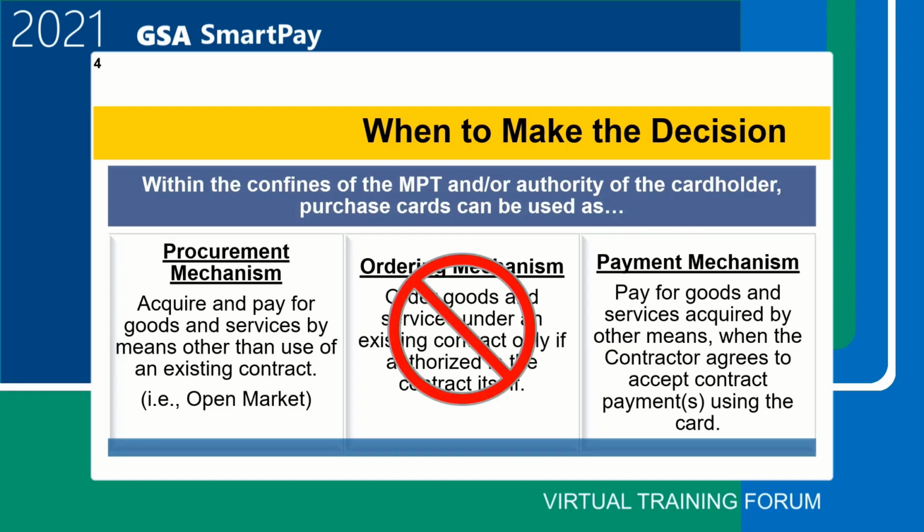When using the purchase card as a payment mechanism, transactions are not classified as construction, service, or supply because the card is not being used as the procurement instrument. A contract action has already been executed by other means, such as a formal contract, a purchase order, a task order, a delivery order, and the decision on how that purchase was classified has already been made.